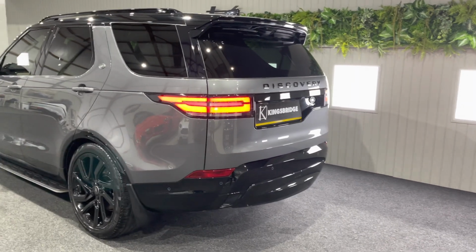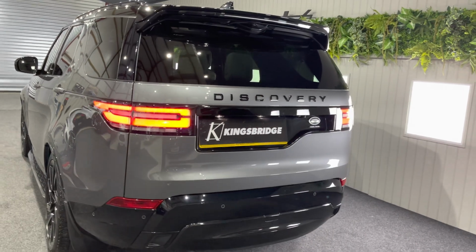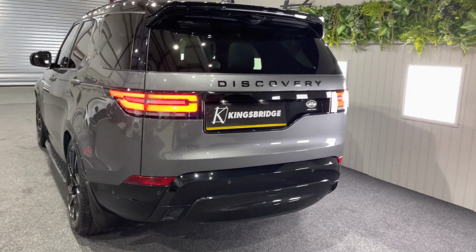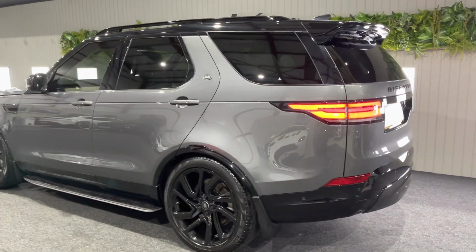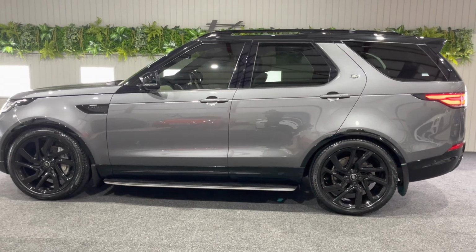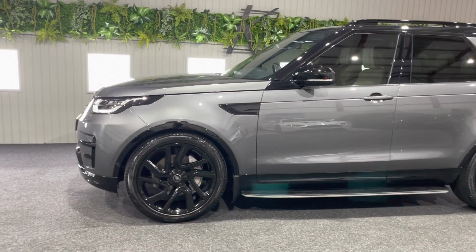Well worth seeking out, because Land Rover realised that the £875 they were charging for this 5-year service plan was not profitable, and they've stopped doing it. You cannot buy a 5-year service pack anymore from Land Rover. So now it's a highly desirable option because it's well worth its weight in gold. So this one has that 5-year service pack. So let me talk through the options.